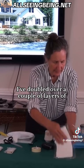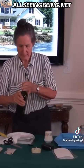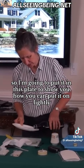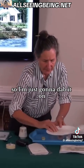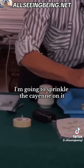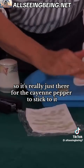I've doubled over a couple of layers of cling wrap there. And then you put a little olive oil on there. Not a lot, because you don't want to soil your sheets. So I'm going to put it in this plate to show you how you can put it on lightly. So I'm just going to dab it on. The reason why I'm putting olive oil there is in a minute I'm going to sprinkle the cayenne on it, and this causes the cayenne to stick to it. So it's really just there for the cayenne pepper to stick to it.